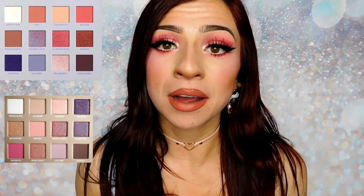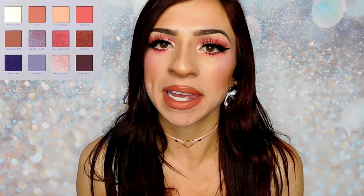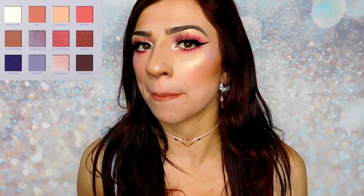There's still a lot of browns, there's still a couple deeper purpley blue shades, and then there's those two pops of the kind of corally pinky red shades. It looks very reminiscent of the Dreamy palette, so I'm just a little confused on why they wouldn't make it more different and make it stand out a lot more.